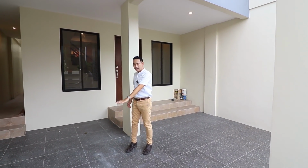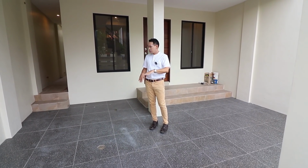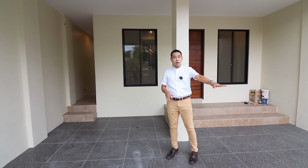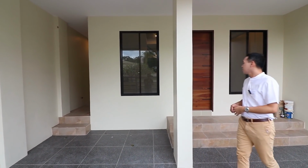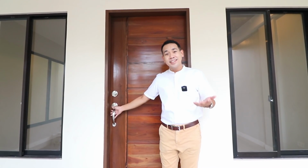And you have really nice tiles and an elevated first level for the property. It's elevated about 2 to 3 feet from street level. And here we have the main entrance. Now welcome to your beautiful home.